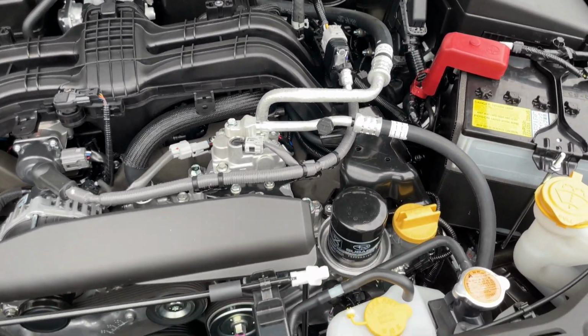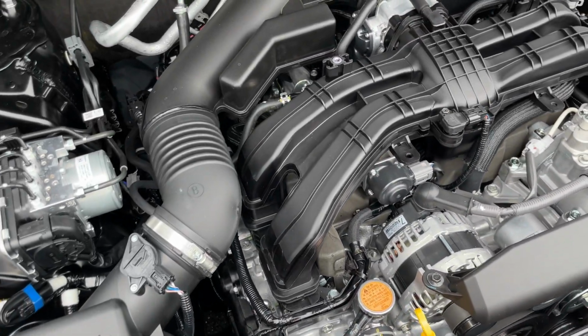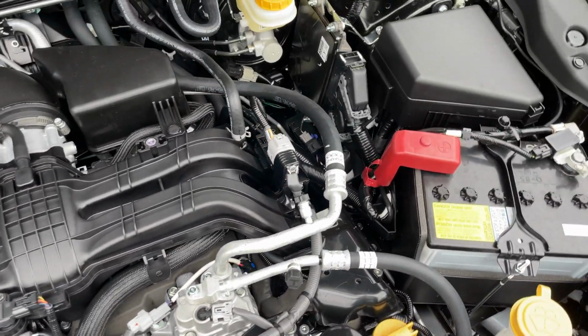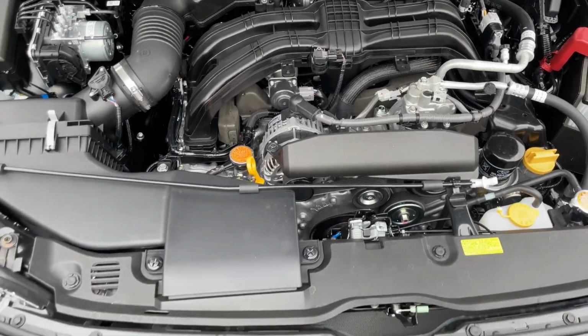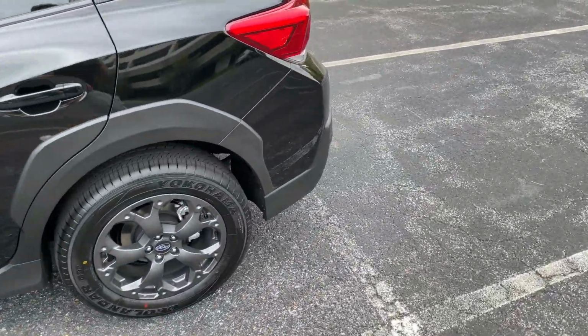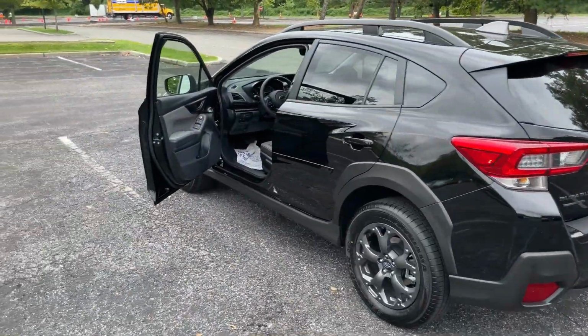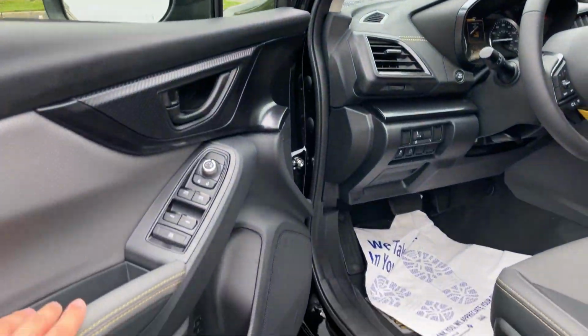I do like how Subaru puts the oil filter right up here, which is nice. There's a lot of easy access to get to a lot of things in this engine, which is amazing. But generally, this is the engine, and of course, the 2-liter is a little bit smaller than this. Close that up. I would show you guys the exhaust sound, but it really doesn't sound any different than the regular Crosstrek. But I've seen people put some crazy exhaust on these, believe it or not, and they sound kind of cool. You can hear that boxer rumble going on in there, which is really nice.